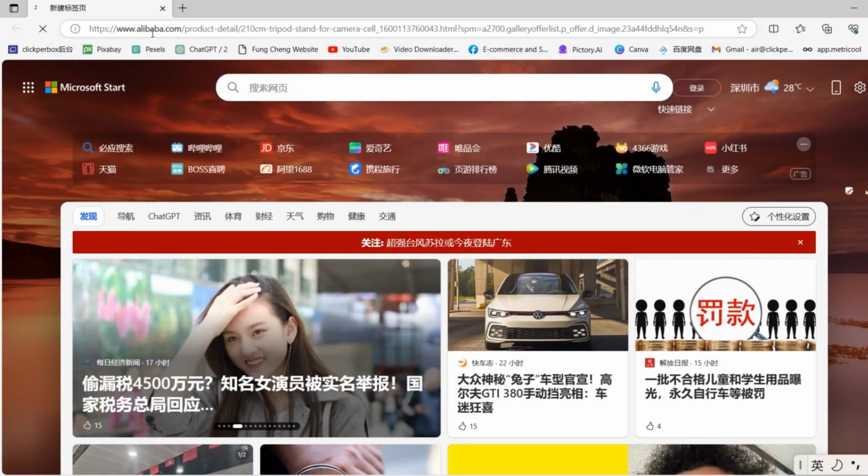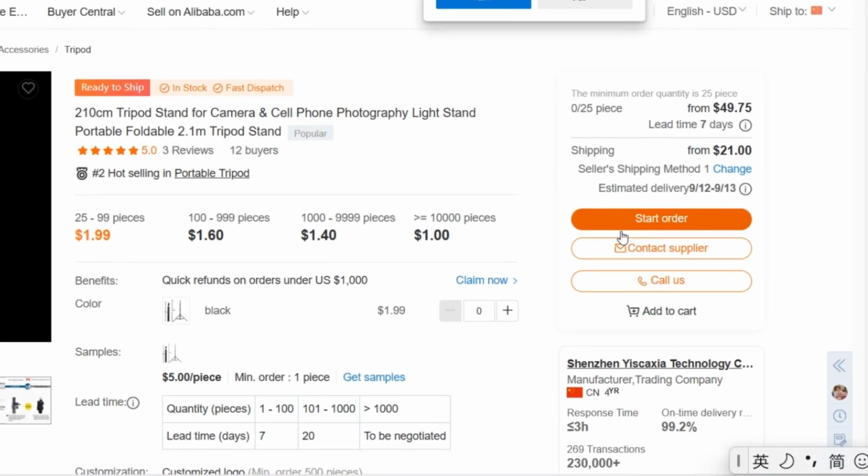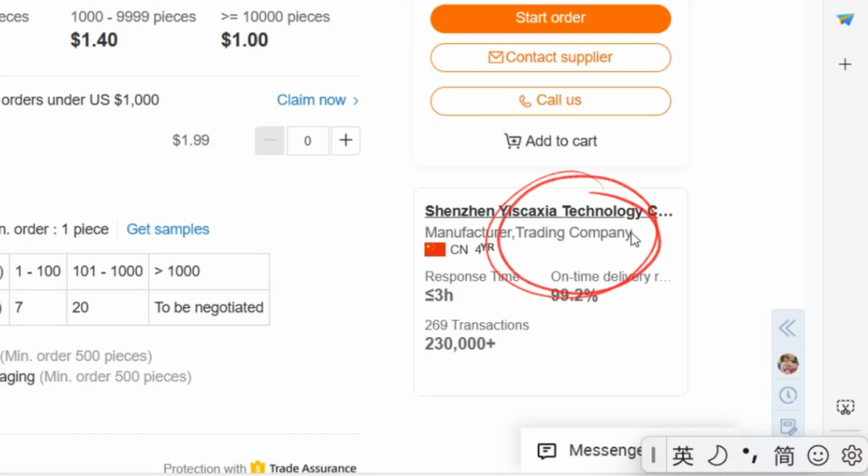There is a simple way that you can find out if the listing company is a trading company or not. First, you go to the product listing and you're going to see the supplier profile on the right. Then you can see it is labeled as trading company under the company name. So it is actually not that difficult to find out if it is a trading company or not.